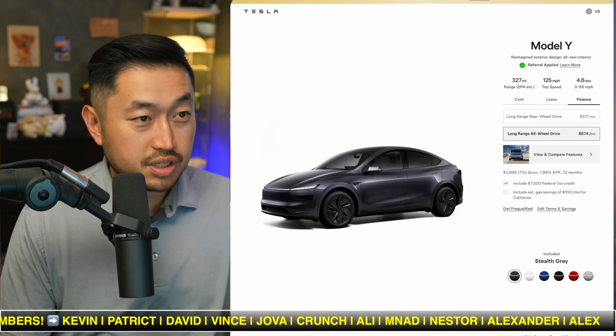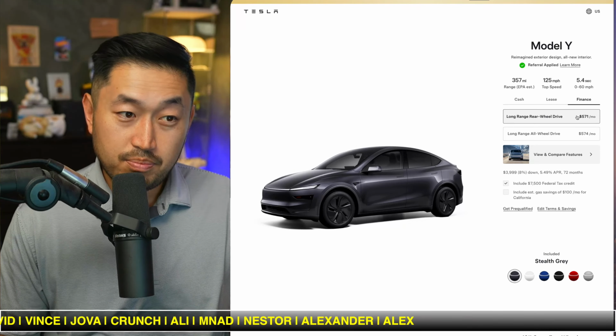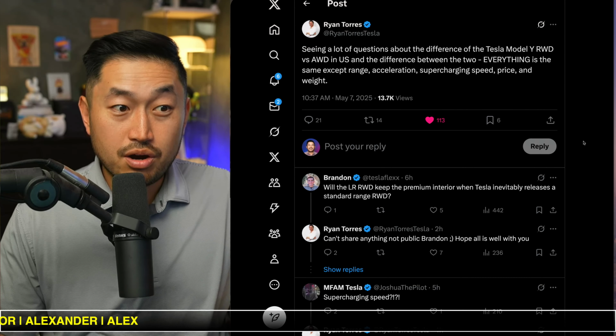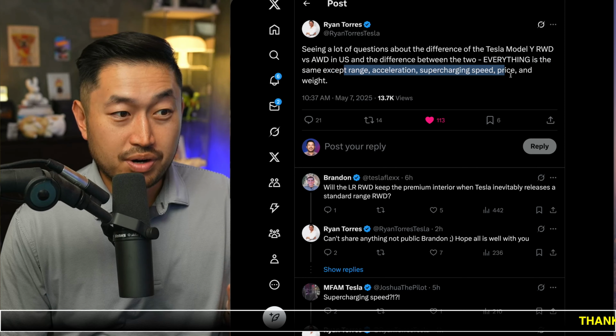So if you're really stuck on trying to get this rear-wheel drive, which, I mean, it does sound like a great deal on paper with the extra range and everything, and now that we know it has the same amount of speakers and everything as well, really no difference at all besides range, acceleration, supercharging speed, and price and weight.